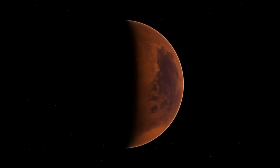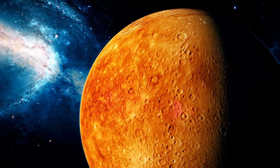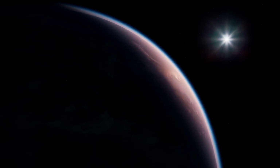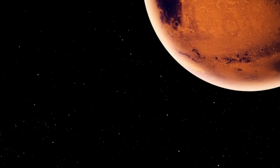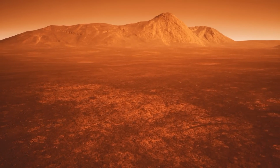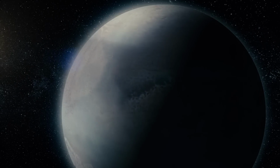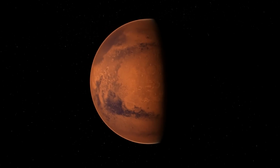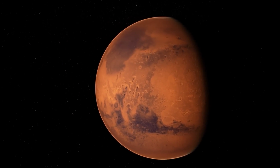The erratic spinning of Nix is one of its most interesting properties. As it circles Pluto, Nix bobs and weaves erratically, in contrast to the tidally locked moons of other planets. The interactions of Pluto's gravitational field with its moons, especially Charon, cause this erratic motion. The complicated gravitational environment created by these interactions destabilizes Nix's rotation, making it impossible to anticipate its orientation in space.